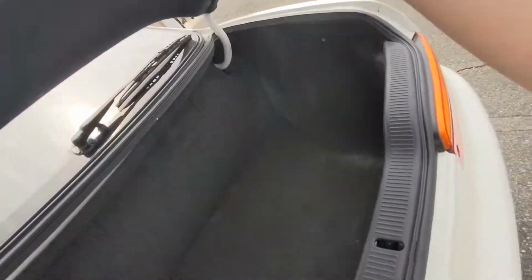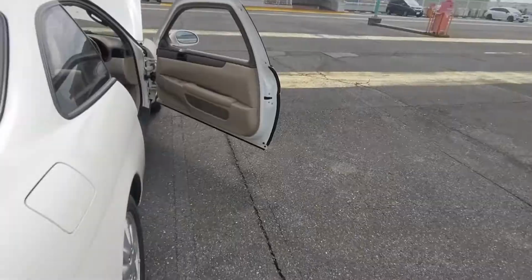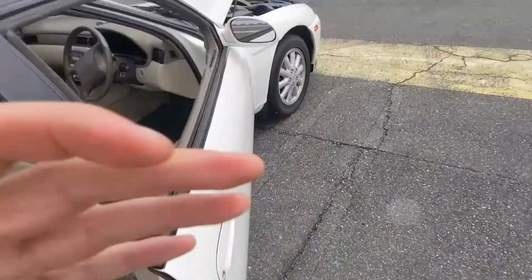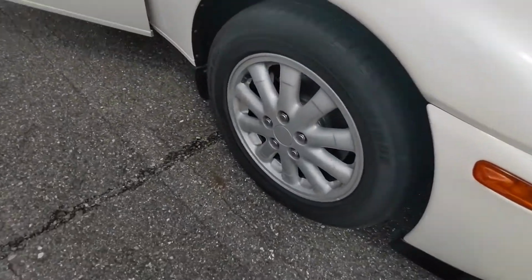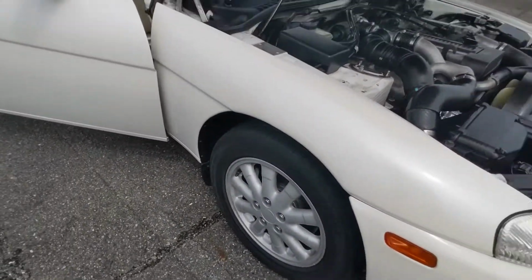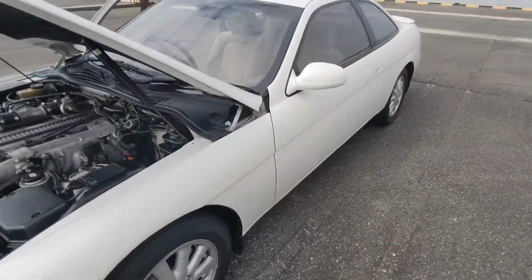This is heavy. Some things that will need fixing. What else do we have? That's about it, really. There is not much else that I can go over. Original wheels, which is fairly rare on those cars. And that's about it.